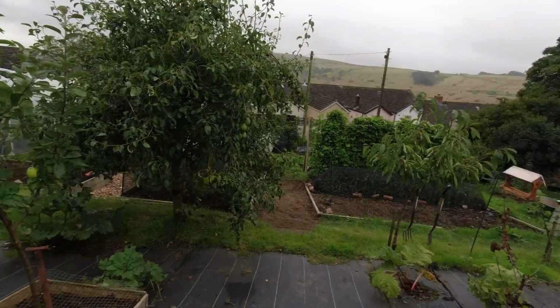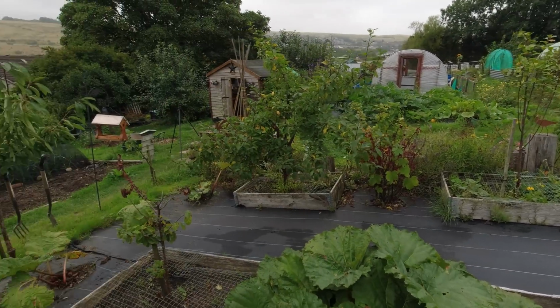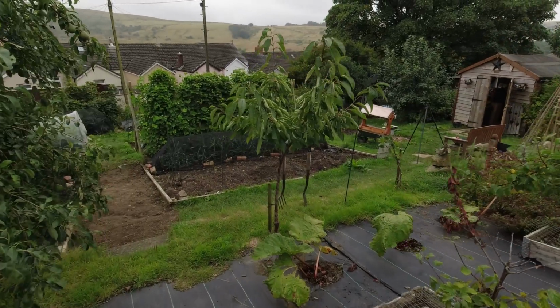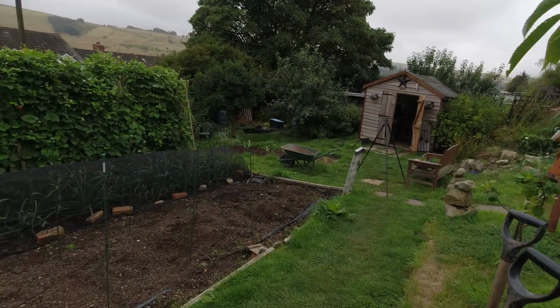Right, what else have we got? Nothing else on these trees. We've got fairly young plum trees. We had a couple of cherries off of the cherry tree. Let's go and have a look at the big apple tree.